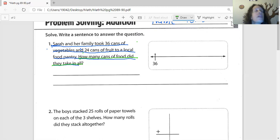All right. Then the next thing we need to do is find the math word. This is the word that's going to tell us what we're going to do, our operation. Are we going to add, subtract, multiply, divide, or more than one of these? So we need to find the word that tells us what to do.